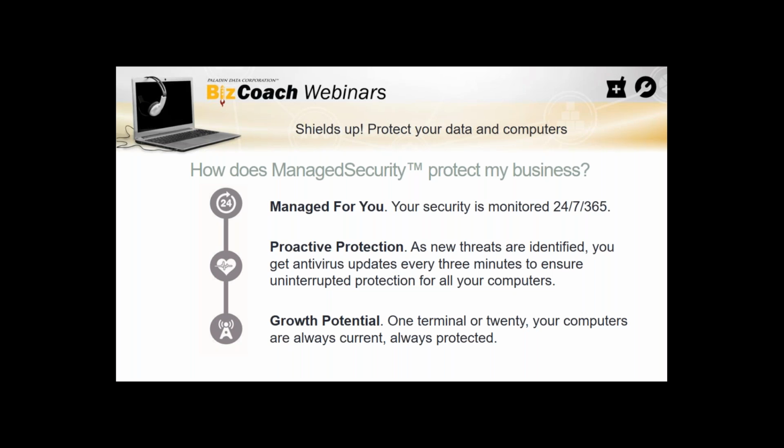And there's unlimited growth potential. Whether you have one computer or you have 20 or 60 or whatever, we can always grow with you. So if you just have one and you want to go to 2, that's not a problem, because it is just a monthly subscription. We don't lock you in to a long-term, like a year contract, like some of the other antiviruses will.